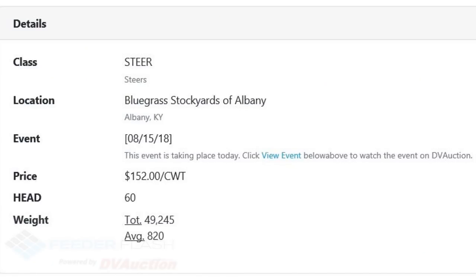But look at an individual quote out east. Bluegrass Stockyards, Albany, Kentucky. 60 head of steers, weighed 820 pounds there, $152, not too shabby.